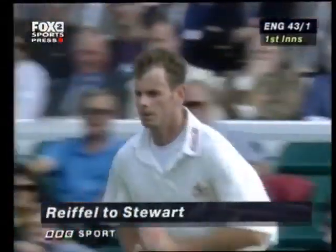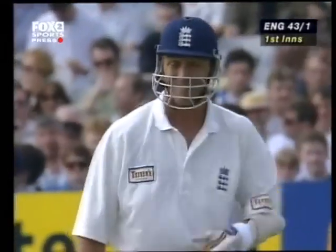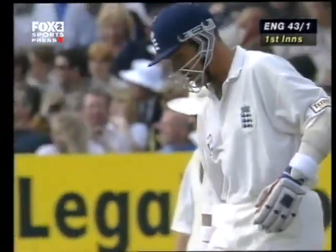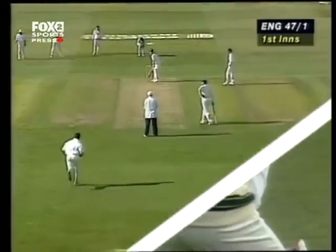Well, that really is a moment of good fortune for Australia. Well, the change of end has certainly brought a change of luck for Paul Reiffel. Almost brought 2 in 2. That's a poor shot for starters. Well, just what England don't want, an airy-fairy sort of shot after an unlucky dismissal. They want Alex Stewart to come in and just tighten up a little bit.